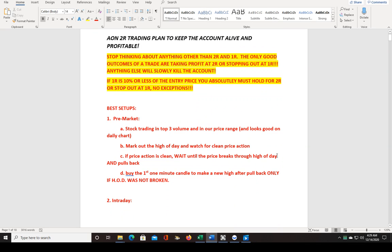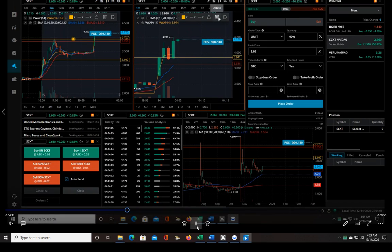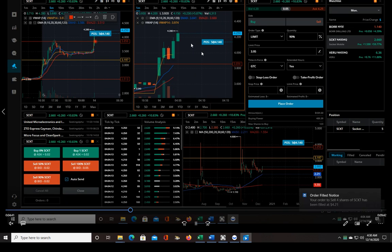So that made me feel like, I don't think I'm going to feel like holding to 2R. But look at this rule up here. If 1R is 10% or less of the entry price, you absolutely must hold for 2R or stop out at 1R. No exceptions. So I made an exception, because this thing was only 28 cents, and 10% would be about 41 cents, right? So it was less than the 10%. And I honestly don't know if this thing made 2R or not yet. We're going to check right after we watch the trade.